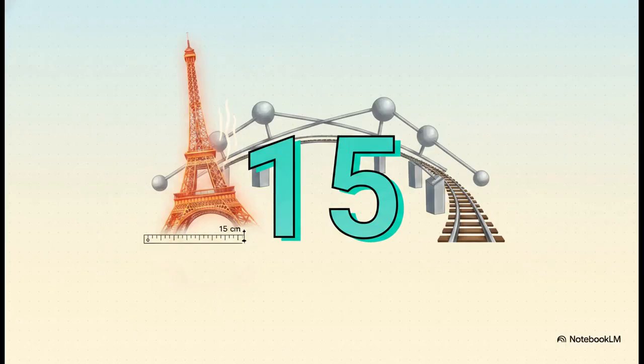Back down on Earth, unseen physical forces are constantly altering the world around us. Because of thermal expansion, every single summer, the Eiffel Tower actually grows up to 15 centimeters, or about 6 inches taller. As the summer heat bears down on Paris, the massive iron structure absorbs that heat and expands. Then, as the temperatures drop in the winter, the iron contracts and the tower shrinks right back down. It's the exact same invisible scientific principle that forces engineers to build expansion joints into bridges and railway tracks.